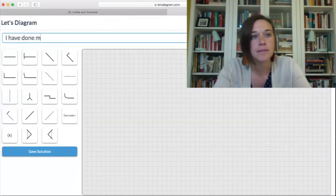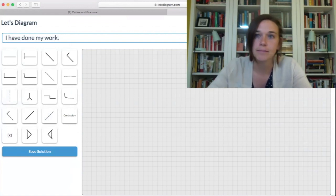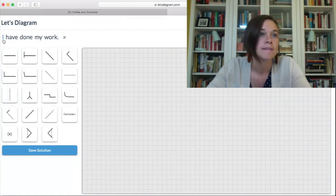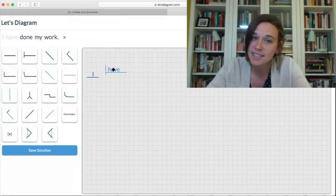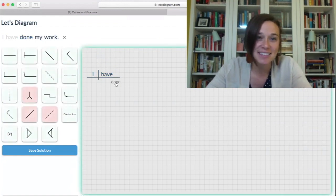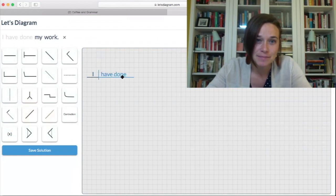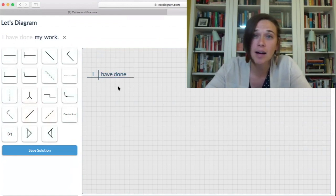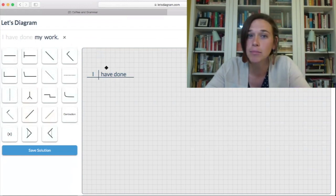Have done. Okay. Diagram. I is the subject. Have is indeed a helping verb in that sentence. Good job. And done is the main verb. So these two words together are called a verb phrase. They're coming together to function as a single part of speech. They're functioning as a verb. So we call it a verb phrase.